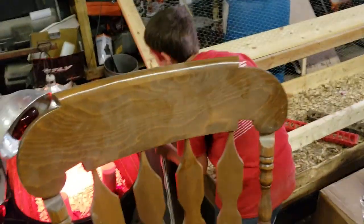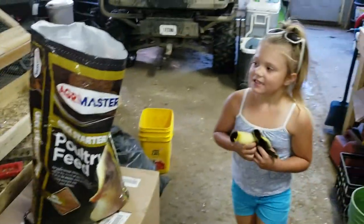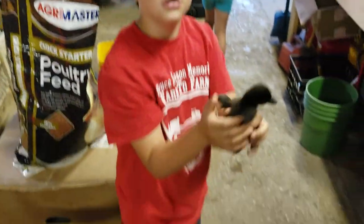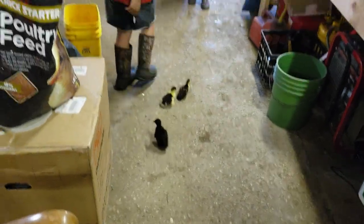Sorry, ruined the footage there. I just thought about it though. So she sits on all kinds of eggs. Yesterday the kids found a baby chick. But just random ducks all of a sudden show up.